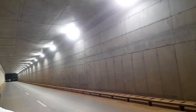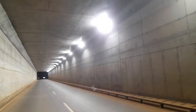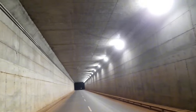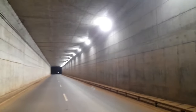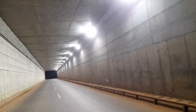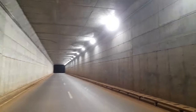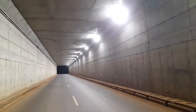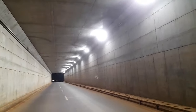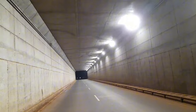This is the famous four-lane Zambia underpass, and it really looks very beautiful at night. I really enjoyed moving in this space. So actually we are moving here, not bad that, because this road here is temporarily blocked. That's why we are just moving. Otherwise, if it was in use, we wouldn't be here even.